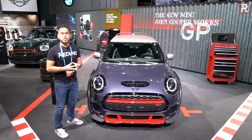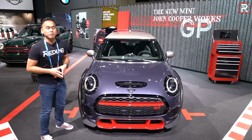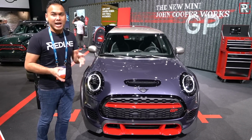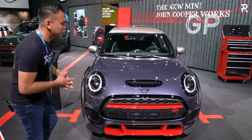So as a special version of the Mini Cooper John Cooper Works, you can believe that the styling of this vehicle is going to be unique. In fact, even the color, if you guys want this car, you can have it in any color you want as long as it's this gray with the red accents. Mini is only building 3,000 of them for the US, and you can only get it in this specific color.